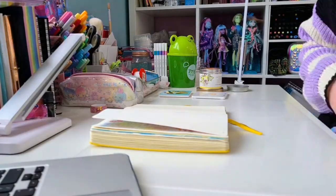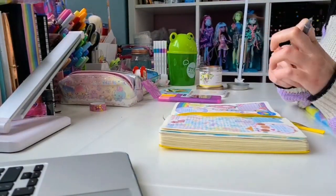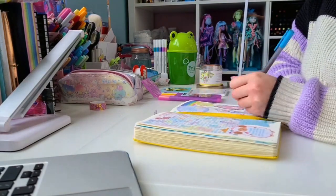Before I start any artwork or any process of the day, I do like to write in my journal and update what I've been doing. I kind of use it as a diary as well. It's nice to record everything that goes on.